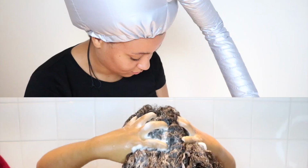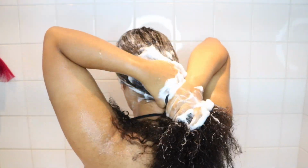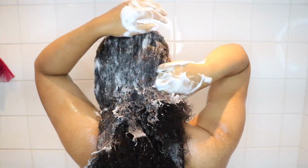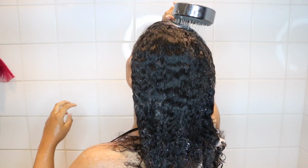So now on to the washing process. As you guys can see, I make sure my scalp is clean and my hair strands are clean, so there's no oil left. And I do this twice because the oil can be a lot. So definitely do this twice.